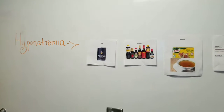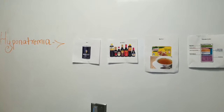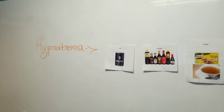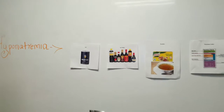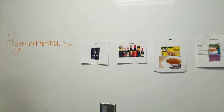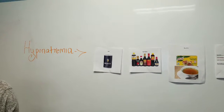The main sodium deficiency in cancer patients is hyponatremia. It's usually really low sodium in the body, which means you have too much fluid in the body, which can place a lot of stress on the heart and other organs that are already working overtime since you already have cancer in your body. So you can imagine, having low sodium in the body places a lot of stress on your heart and other organs of your body that are already working overtime to accommodate the presence of cancer.